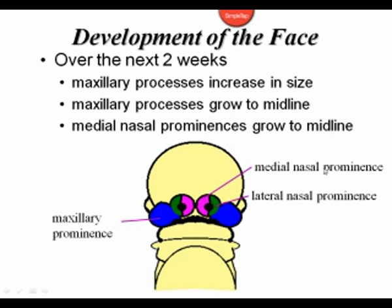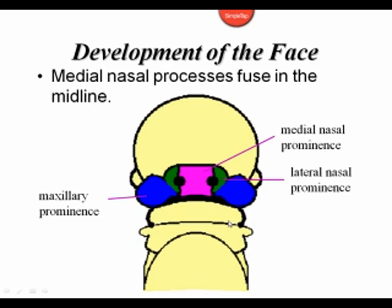Over the next 2 weeks, the medial nasal prominences are going to grow in size and migrate towards the midline. In addition, the maxillary processes are going to grow towards the midline as well, and they will also increase in size. The medial nasal processes are going to fuse in the midline, and as they fuse, they're going to give rise to part of the nose.